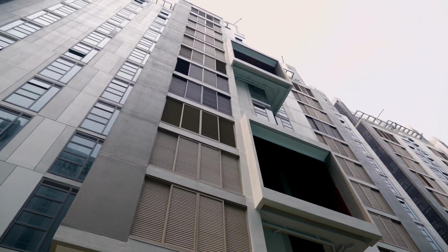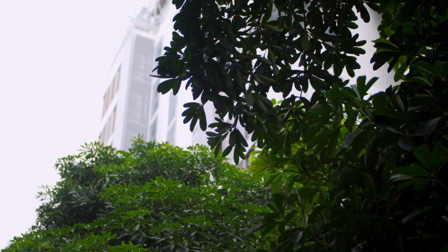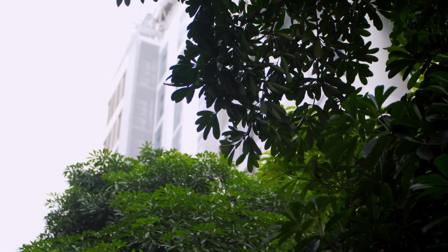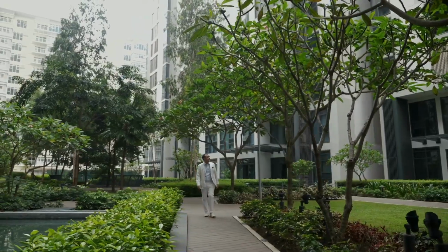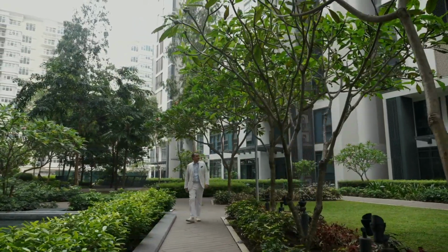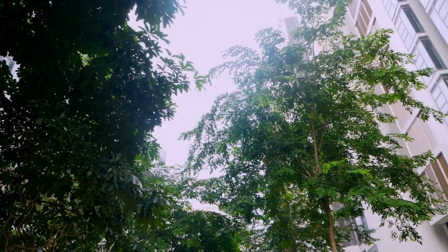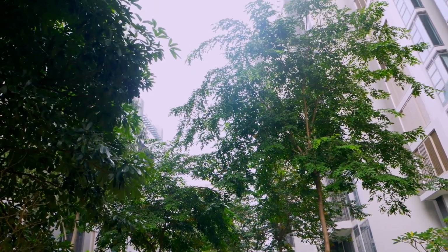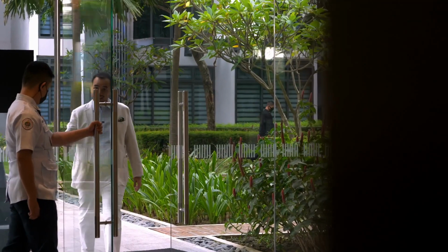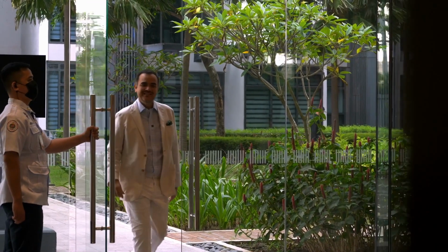Indeed, lush greenery is the one feature you immediately notice as you approach the property. That and a generous amount of open space, natural light, and ventilation. Features often missing in other high-rise developments built too closely to one another. Here, however, everything feels airier, brighter, and best of all, healthier.